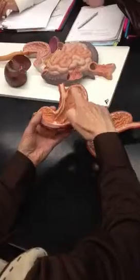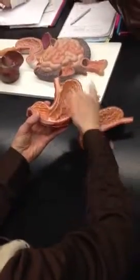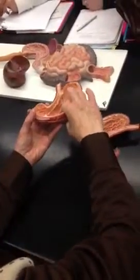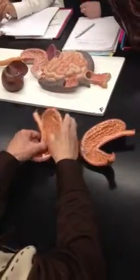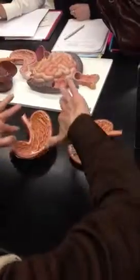When the food arrives in the stomach, you notice the stomach inside has all of these folds in it called rugae, R-U-G-A-E. And what you have to picture is that after a Thanksgiving meal, this thing expands and all these rugae flatten out.